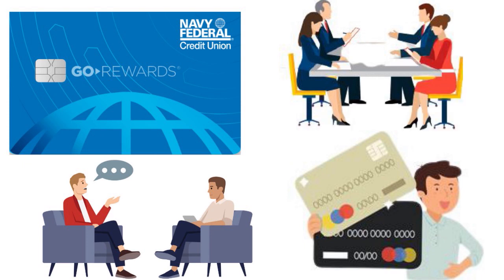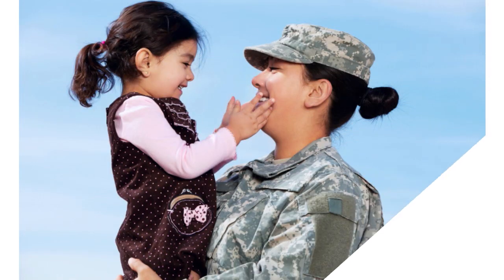And so when we talk about Navy Fed existing credit products, we are speaking about credit cards, of course. And when we talk about credit cards, we are speaking about business credit cards and personal credit cards. Same thing for lines of credit: personal lines of credit and business lines of credit.